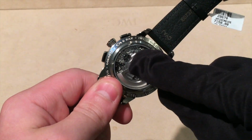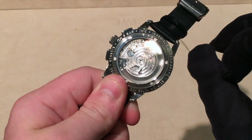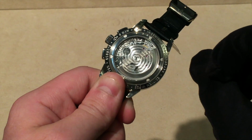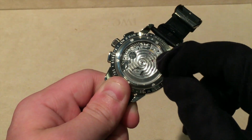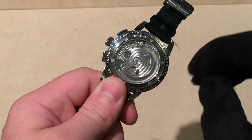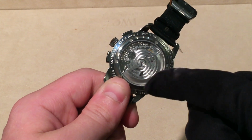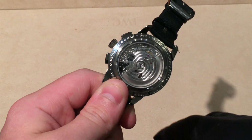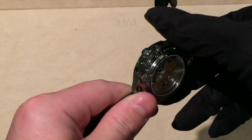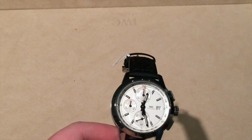You can see on the back there's the column wheel. Beautifully finished movement, by the way. You have a nice radial Côte de Genève on both the rotor and the plate, and that actually looks nice as it really flows perfectly into the rotor. You can't really notice the difference between the rotor and the top plate at all, which is kind of cool. And then you have some beautiful perlage around the outside. Being IWC, a luxury brand, they're obviously going to impress you with the finishing. It's got an in-house movement too, so very, very good features there.